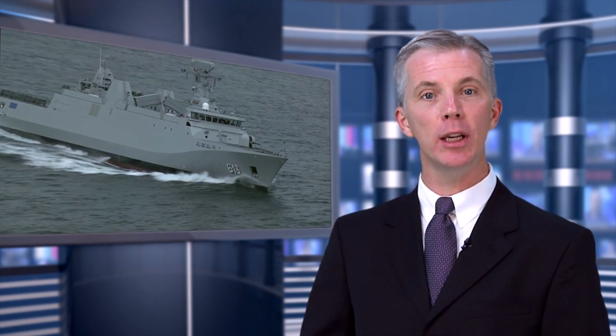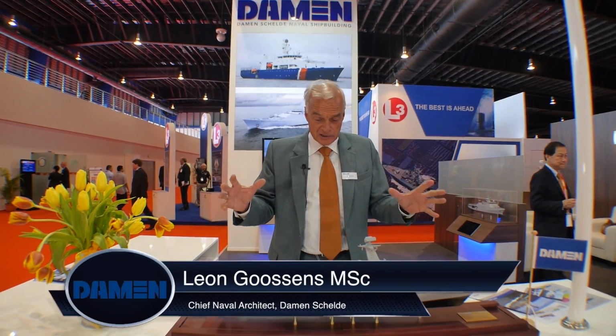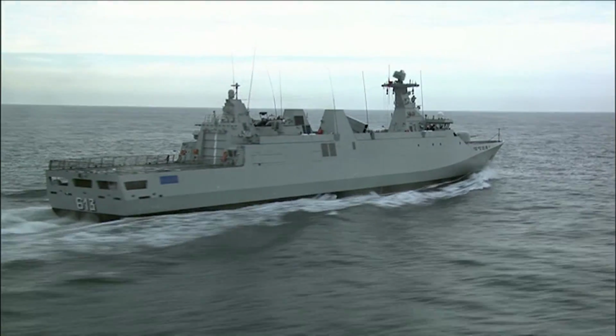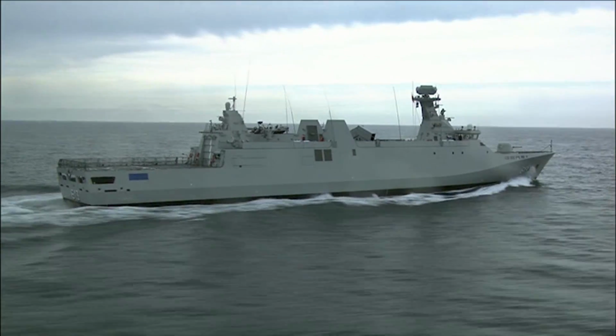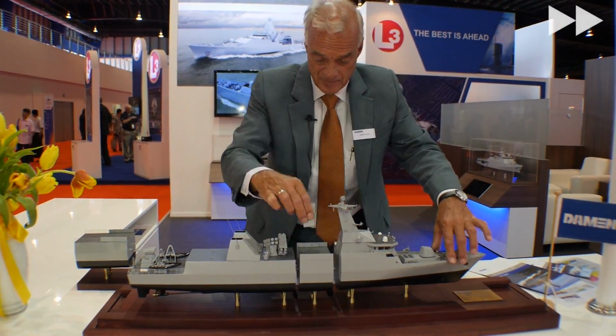The Dutch ship designer Damen-Schelde unveiled the youngest member of the Sigma family, called Compact Sigma. An Indonesian Navy corvette, its older sister, visited Singapore for the show. What you see here is a smaller version. It's the Compact Sigma, and the Compact Sigma has the same qualities. It's the continuation of the previous Sigma line. And it has the flexibility to add different configurations.